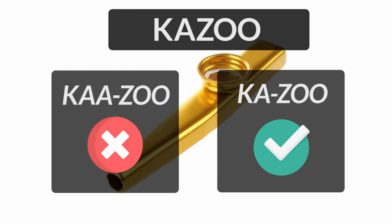Kazoo is a small musical instrument. It consists of a metal tube with a small piece of paper inside which shakes when the player hums, that is, pushes air from the mouth. It is often incorrectly pronounced as "kazoo" with the wrong stress. Please remember, there has to be a very balanced emphasis on the A after K, such that it sounds "ka" and not "kah." So the correct pronunciation of the word is kazoo.